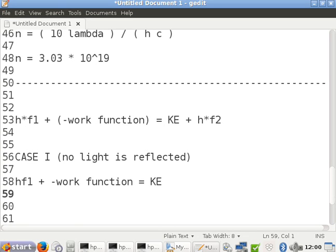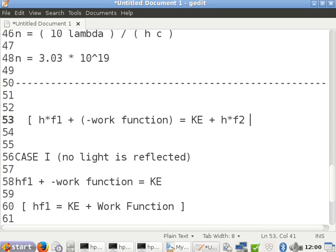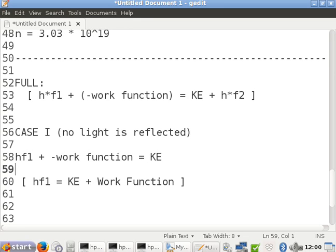Which is in the formula book usually written in this form: hf1 equals kinetic energy plus the work function. So this is one version of the formula. This is the original version, you might call this the full version. This one is not actually, I don't think. Strangely, this case 1 here is not the full one. This is something that will be given, or you have to work it out from the other information in the question. There is no formula for it.